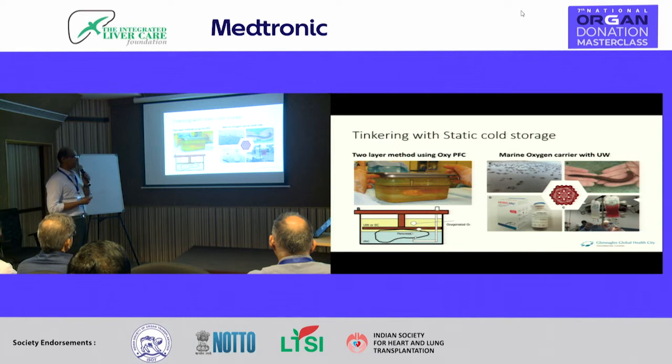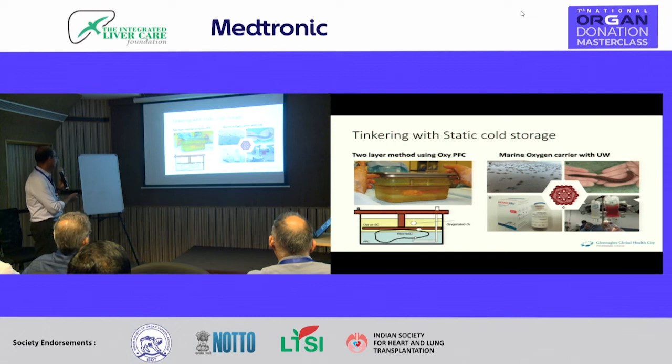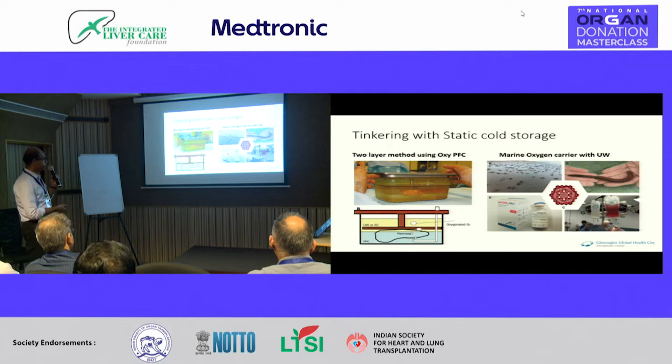There have been various ways to try and improve static cold storage. Now, this is a two-layer method. For some time, it was the standard of care in pancreas preservation, where to get some extra oxygen to the pancreas, you have the UW below, you have oxygenated perfluorocarbons as a layer on top, and the pancreas is floating at the interface, and it gets oxygen through the PFC.